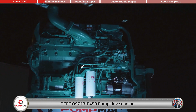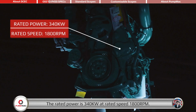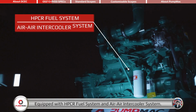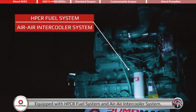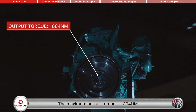The DCEC QSZ13-P450 pump drive engine is a 6-cylinder inline engine with 13-liter displacement. The rated power is 314 kW at rated speed 1,800 per minute. Equipped with HPCR fuel system and IL intercooler system. The maximum output torque is 1,804 Nm.